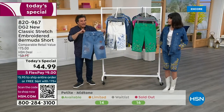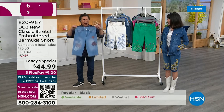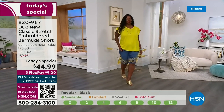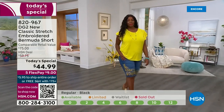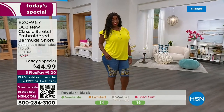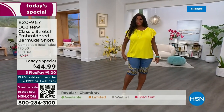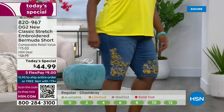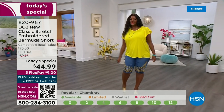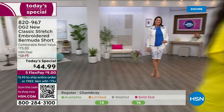So when we decided we were going to bring you a today's special in a Bermuda short, this is the single most coveted piece of clothing that we make as a brand for HSN in spring and summer. And we design 1,200 pieces of clothing every 3 months for HSN. Now, not all of it makes air, but 1,200 designs every quarter. And imagine that this short, out of all those designs, is the number one most wanted, most loved, must-have in our entire spring-summer collection.